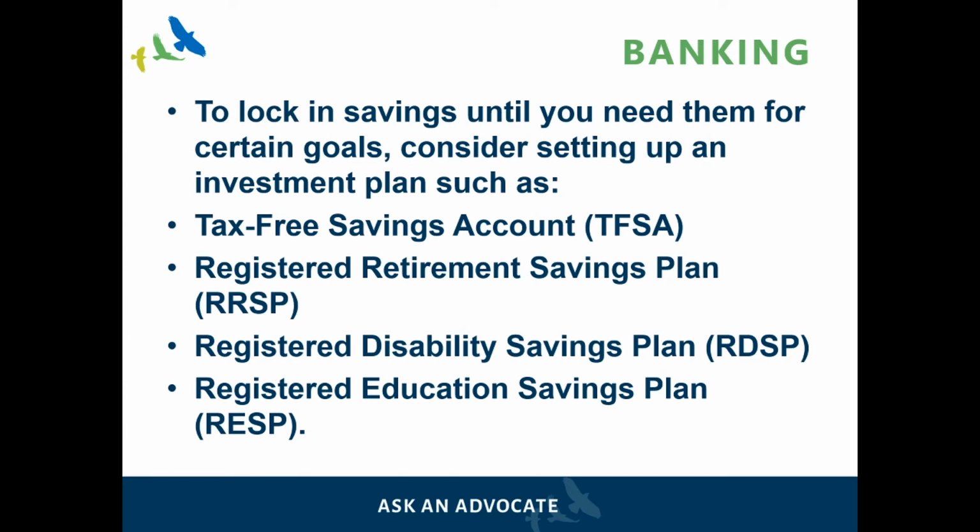Consider speaking to your bank about options available to you and shop around at other banks to see what they can offer and what best fits your needs, so that you can compare things such as interest rates and minimum contributions. In certain circumstances, the government may even match your contributions to these plans up to a certain amount, so it benefits you to do some research and look at all of your options.